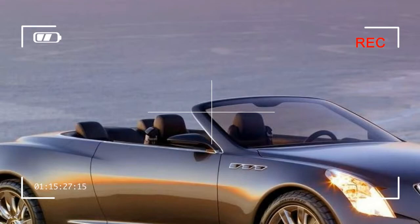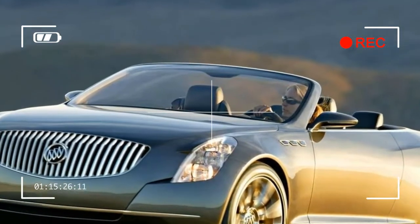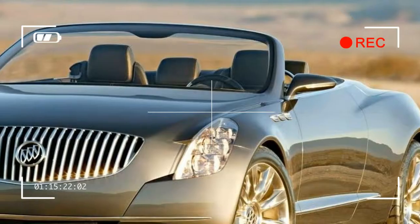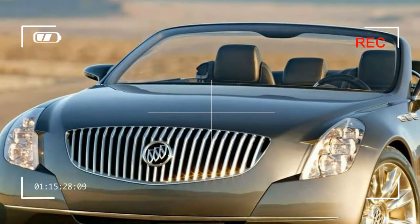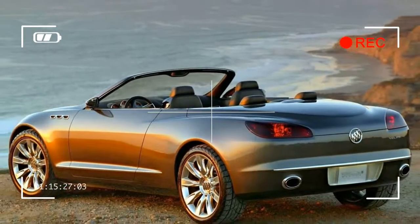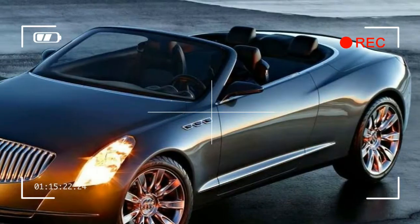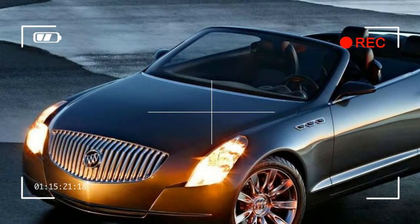Buick Velite concept. Restrained extravagance. Two seemingly incompatible words that nonetheless convey the spirit of the Buick Velite, a four-seat convertible that envelops its passengers in a rich, elegant environment while forging new ground in the exclusive territory of expressive, upscale rear-drive midsize automobiles.